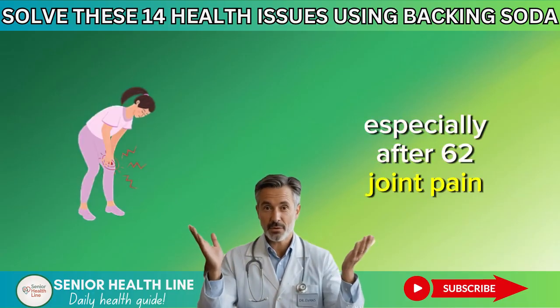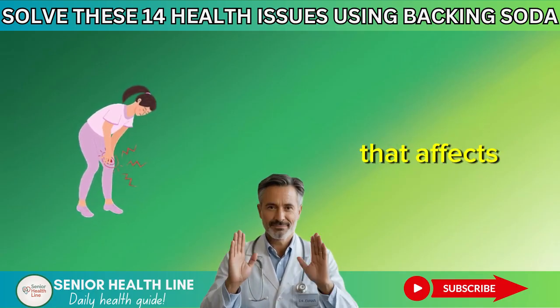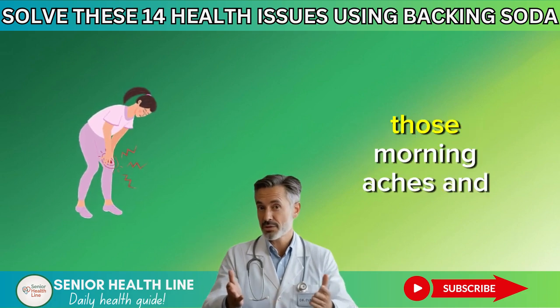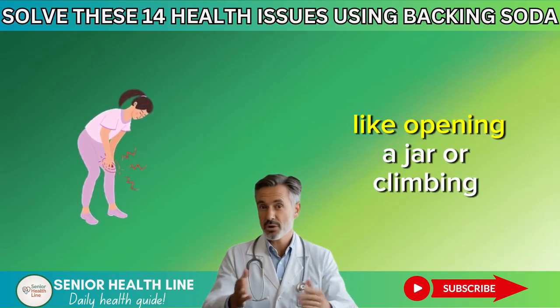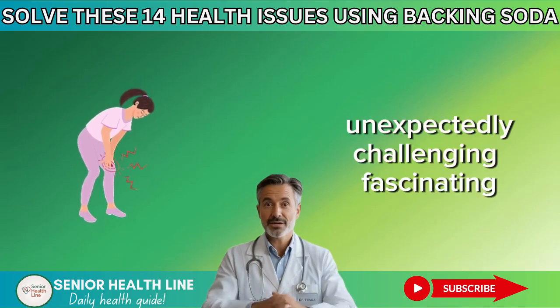Number 2. Joint pain and arthritis relief. Now let's talk about something that affects nearly 50% of Americans over 65. Those morning aches and stiffness in your knees, fingers, and other joints that can make simple tasks like opening a jar or climbing stairs unexpectedly challenging.